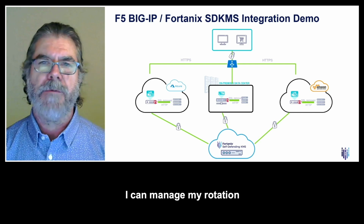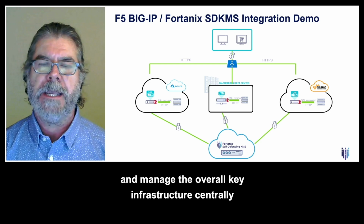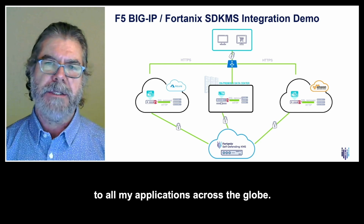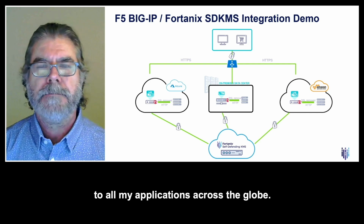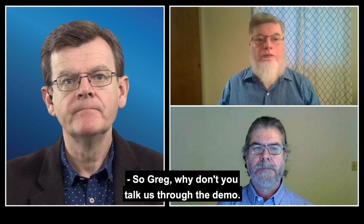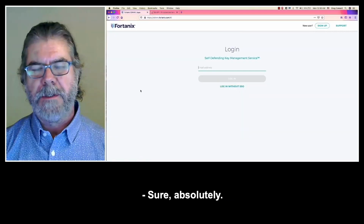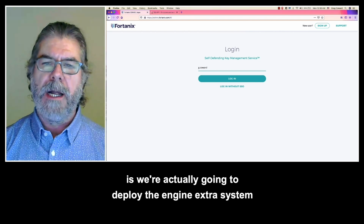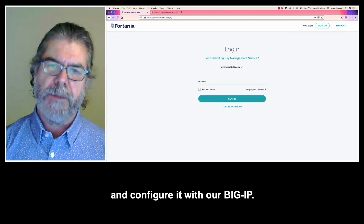I can manage my rotation and manage the overall key infrastructure centrally, but still provide that value to all my applications across the globe. So Greg, why don't you talk us through the demo? Sure, absolutely. What we're going to do here is deploy the Nginx system and configure it with our big IP.